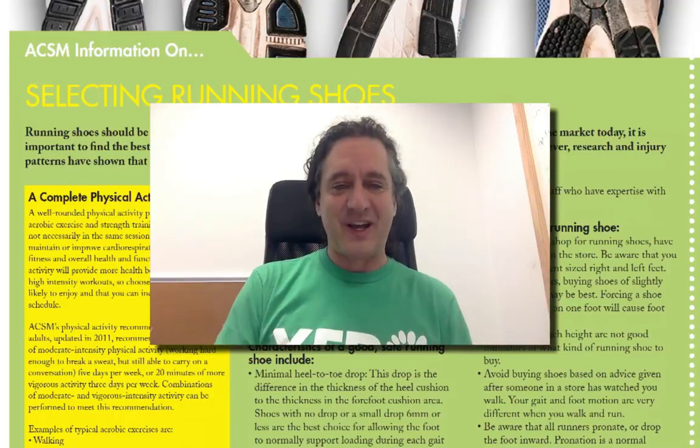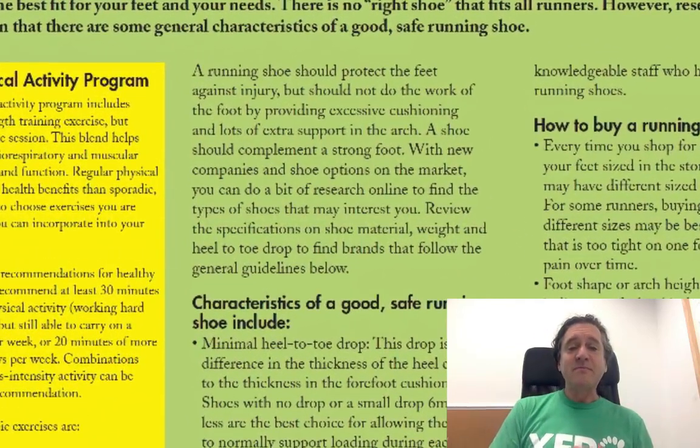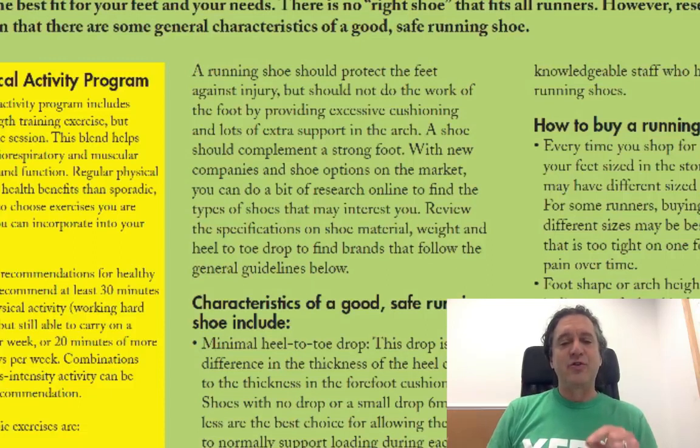So here we go. Let's just start with this first paragraph, because if you get nothing out of this other than what's in this first paragraph, this could change your life. A running shoe should protect the feet against injury, but should not do the work of the foot by providing excessive cushioning and lots of extra support in the arch. A shoe should complement a strong foot.